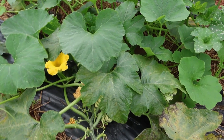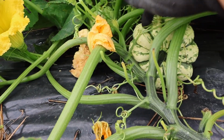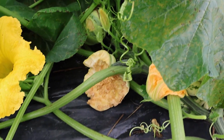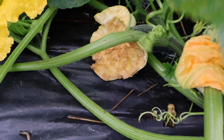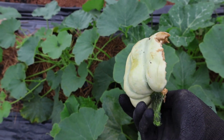So you've seen, a couple of months ago I posted a video on how I started this garden area with 850 feet beds, and I planted winter squash and pumpkin here. Now you can see this eaten beautiful winter squash, and this is the problem that we're dealing with.